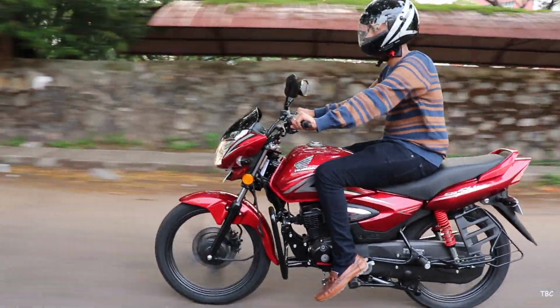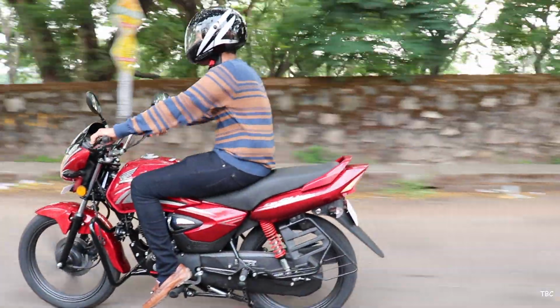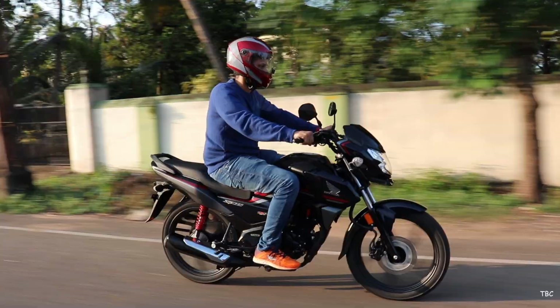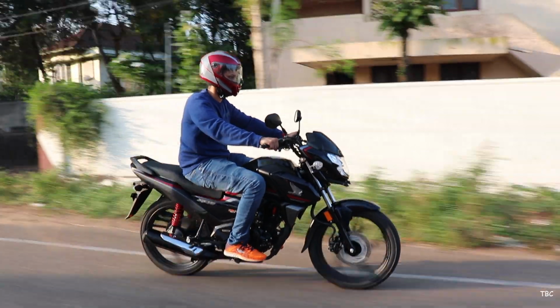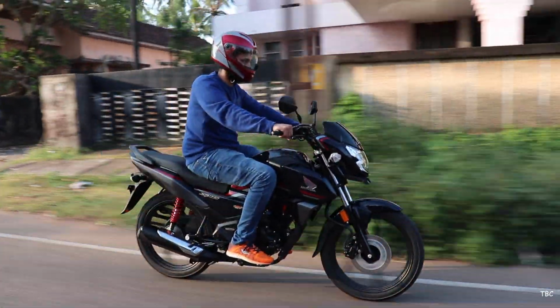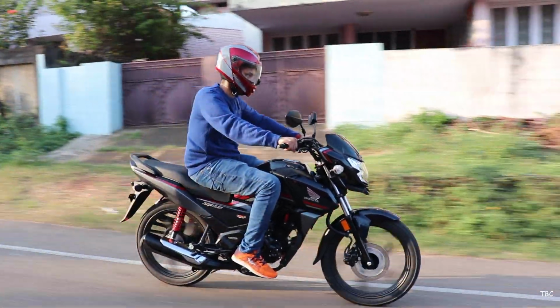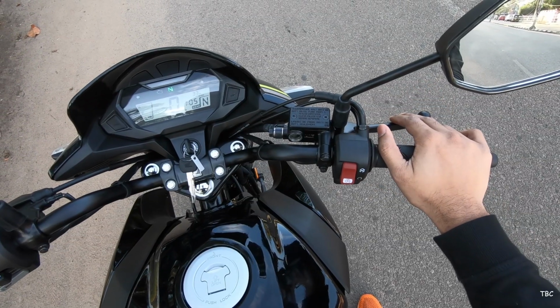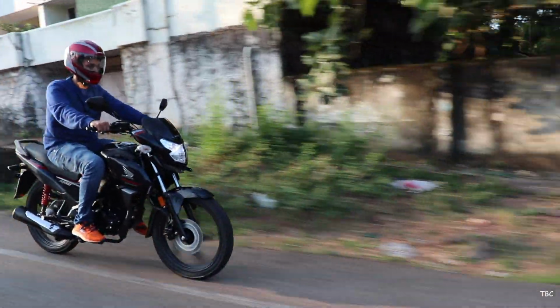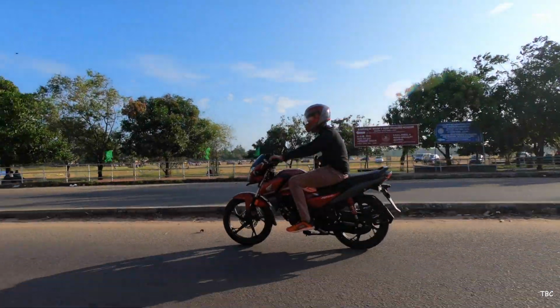But here, even though both the bikes are targeted for different rider category, I feel the amount of features you get is also important, and if you concentrate on features, well, no doubt the SP125 is the better of the two. And now for the build quality, well, here also the new SP125 feels a bit more sturdy, and also the quality of the plastics and even the switches used were also very slightly better in the SP125. So from the first factor, if you forget about the design, overall I do prefer the new SP125.